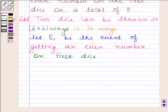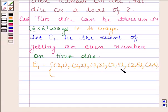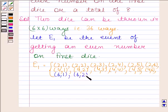Now outcomes favorable to this event are 2-1, 2-2, 2-3, 2-4, 2-5, 2-6, 4-1, 4-2, 4-3, 4-4, 4-5, 4-6, 6-1, 6-2, 6-3, 6-4, 6-5, and 6-6.